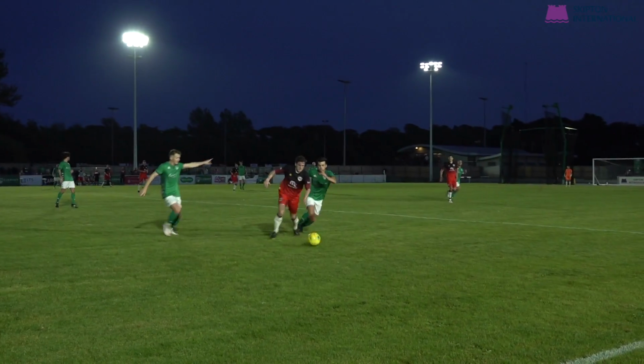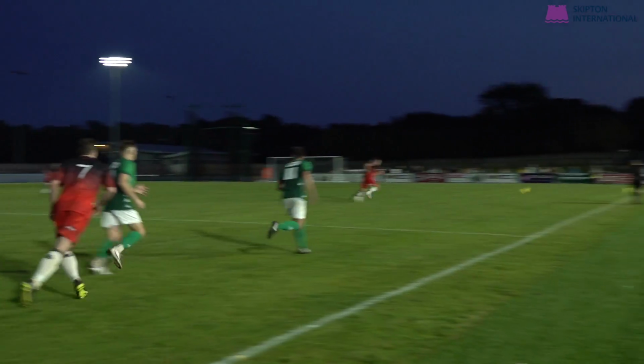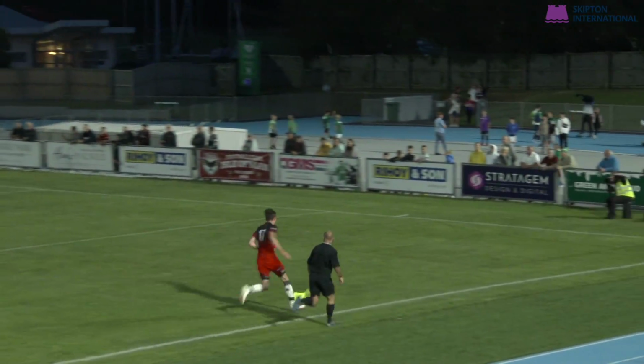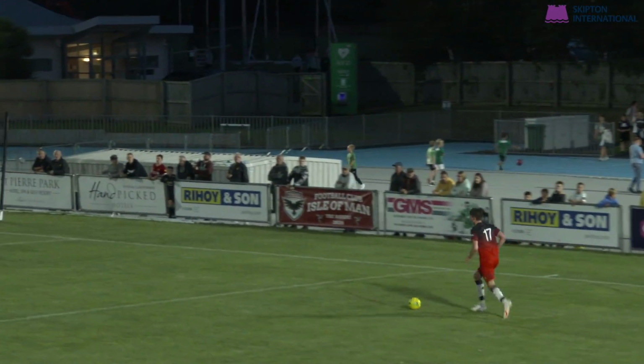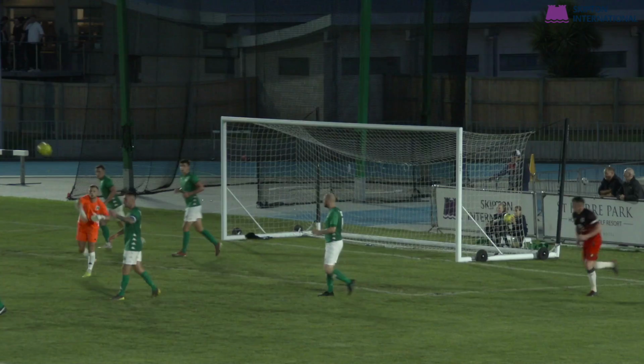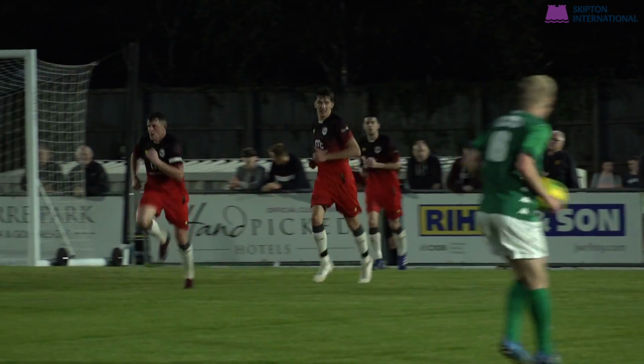The Isle of Man under a little bit of pressure. They've dealt with it well though, and Whitley goes down the line, and Doyle has got there ahead of Dodd, and there could be a really good chance for the Isle of Man here to get a second. Drives it across, and Addison watched it all the way into his grasp. Game's just starting to open up a little bit now, Sam.